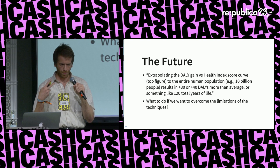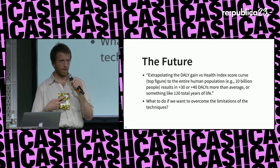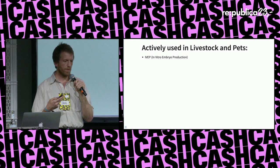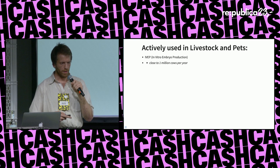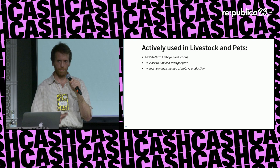In order to investigate this and to try to get some realistic images of the future, I did a bit of a deep dive into the animal breeding literature, basically to look at the techniques that are being used in other mammals. They have this technique called in vitro embryo production. It's very much the same as IVF. It's just an industrialized version of this, which they have made a lot cheaper and more effective. Close to 1 million cows per year are produced in this way. It is currently the most common method of cow production of any sort. So there are more cows produced via IVEP than by any other method.